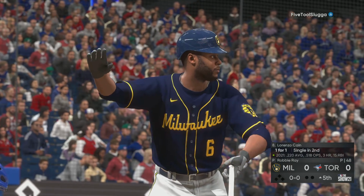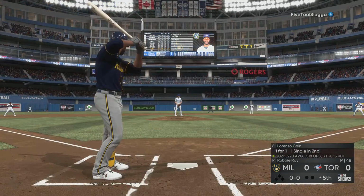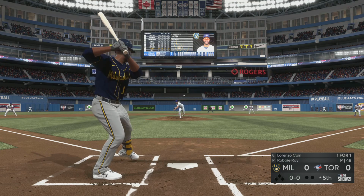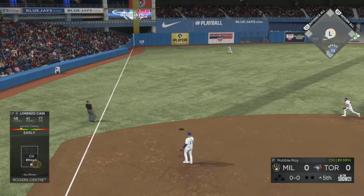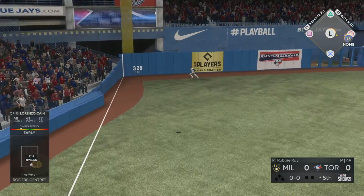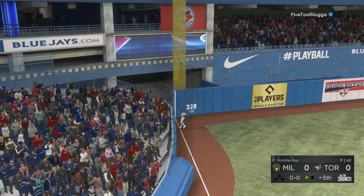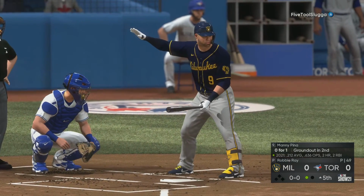All ready to go in the top of the fifth, and that'll bring up Lorenzo Cain. Ready to deliver. Here comes the first pitch. Here's a fly ball, well hit. Ranging back is Hernandez. On the warning track, he makes the catch. So one out and nobody aboard.